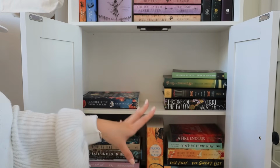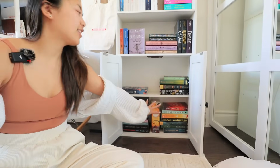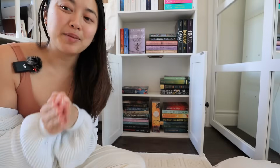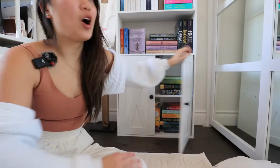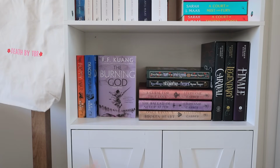It makes me feel more welcome to buy more books, which is probably not the thing I need to do. I probably don't need to buy more books, but the fact that there's more space here is making me feel like I could. Okay, so that is my TBR. So this is the first shelf, and as I mentioned, I saved this tall shelf for my Roman Empire books or pretty books.